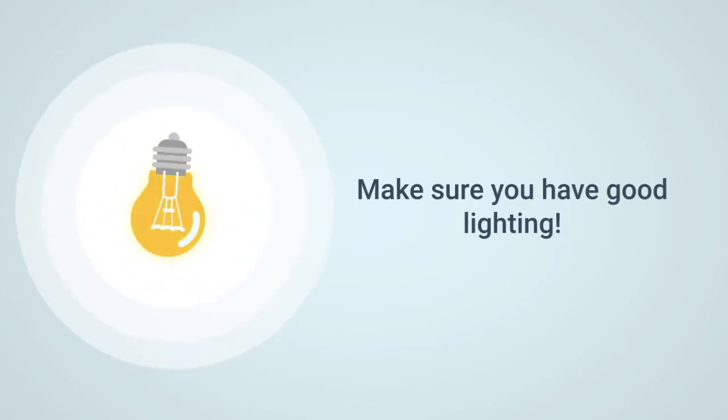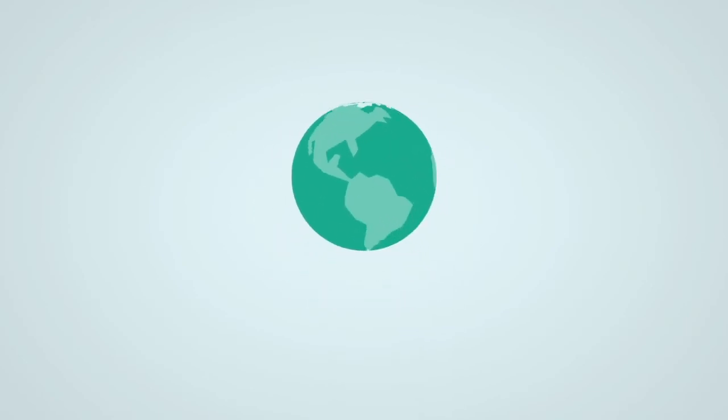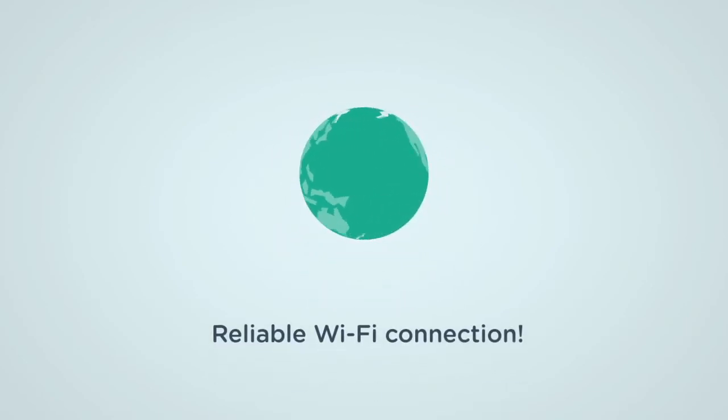Now for the technical stuff. Make sure that all your audio is working. Test your microphone on your device in advance to ensure that the sound is audible. Although it may seem obvious, make sure that you have good lighting in your area, as the graduate recruitment team will want to make sure they can see the person that they're interviewing. And for the most important part, make sure you have a reliable internet connection. You don't want to be flustered because your internet starts cutting off.